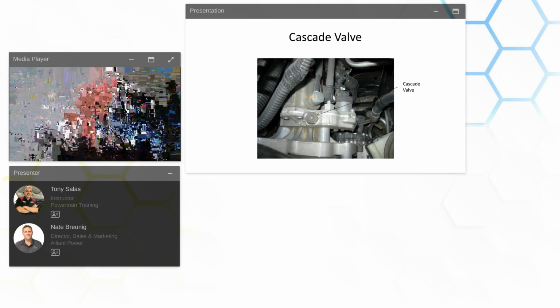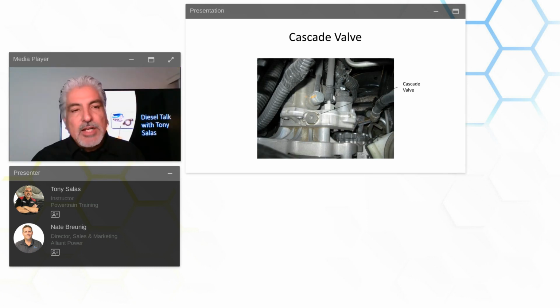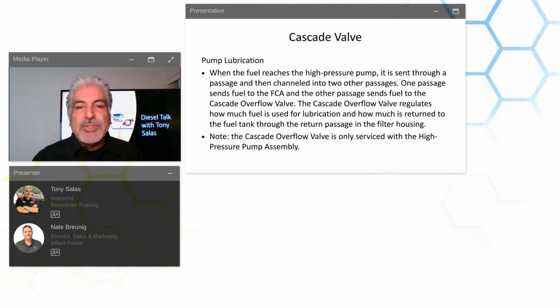Another part that can cause low rail pressure issues, that many people don't talk about, has been the cascade valve. Okay, the cascade valve has been an issue. As you can see, we're pointing there at the cascade valve. The cascade valve, in basic terms, is designed to regulate the crankcase pressure in the injection pump. Look at it that way.